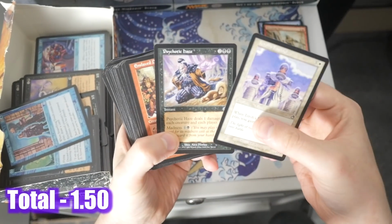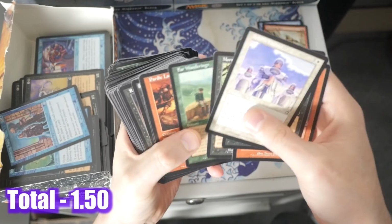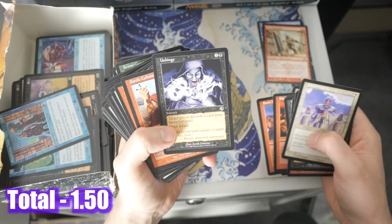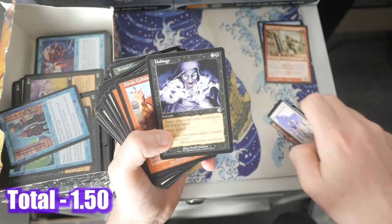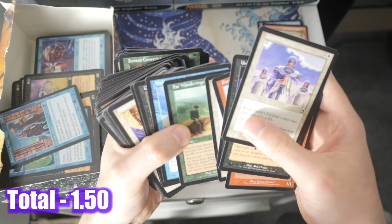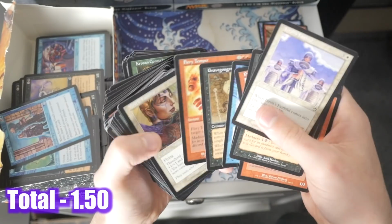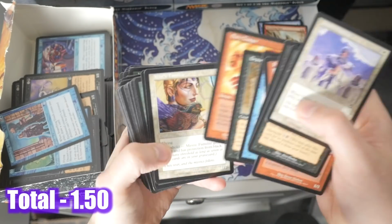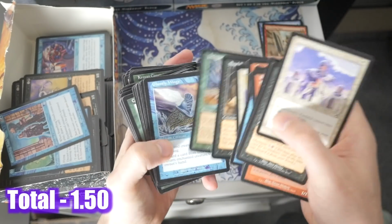This is exciting. Okay, so what do we have here? Rancid Earth, Unhinged. I love the artwork for that. And by the way, Unhinged, where do you think they got the name from? Where do you think? Okay. Fiery Temper, great card for Pauper, actually. I'll probably pull that aside after.